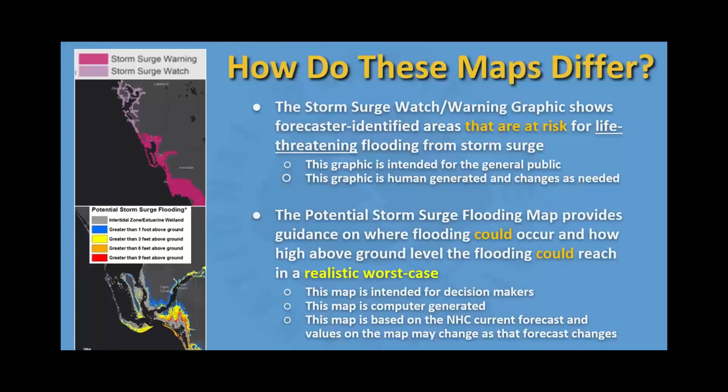This is more of the potential storm surge flooding maps, and this is what you may see. This is more for decision makers. It's computer generated, and it's based off the National Hurricane Center current forecast. But these map values may change.